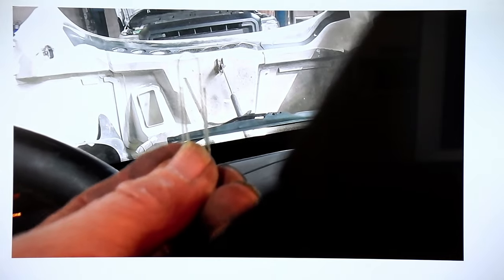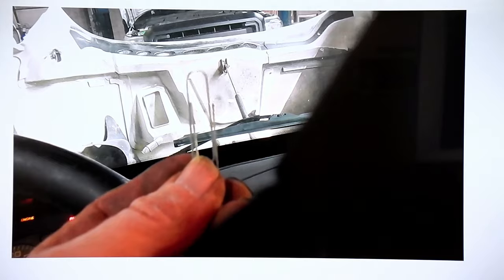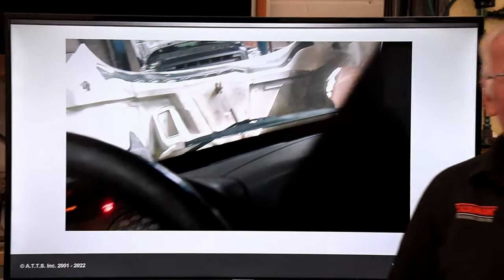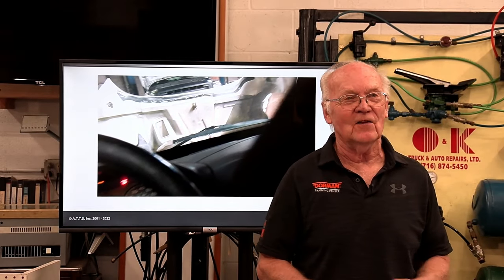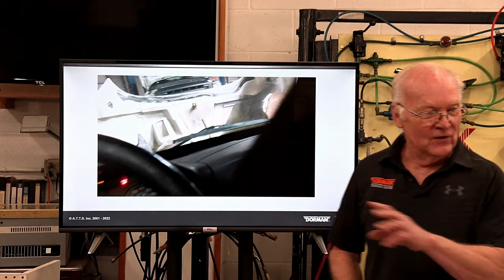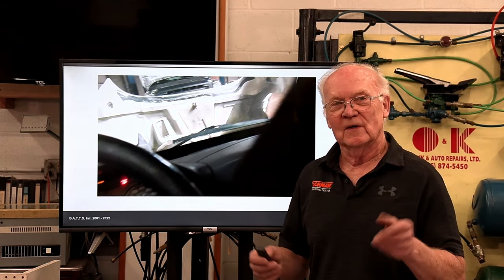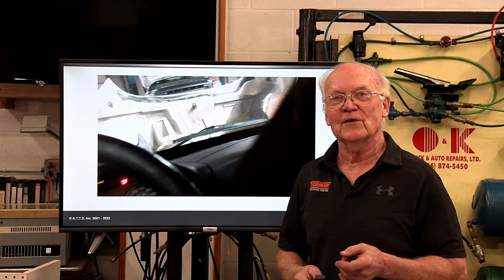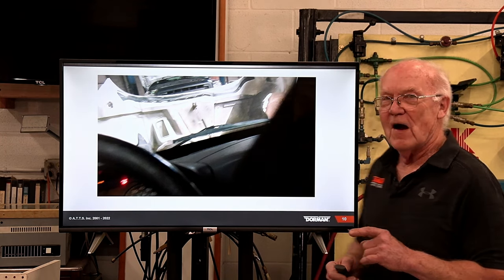$85 paper clip, because that's what our hourly labor rate is, $85 an hour. Okay, all right, guys. Before anybody sends me stuff, $85 an hour, so you know it's just before COVID time. Slowly but surely, I don't want to get into hourly rates, but we're well over $100 an hour. But this is one my son Brian found over there.